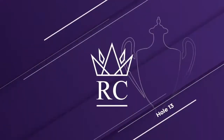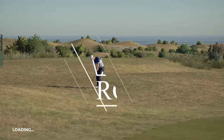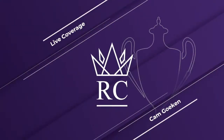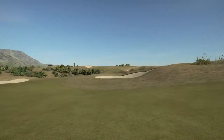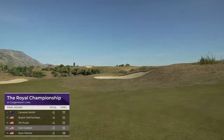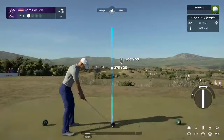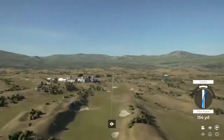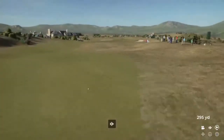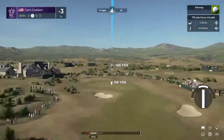Well, I'm down on the 13th. This is Billy Horschel. And here we are with the third shot. So after that hole, this is the current standings on the course. The leader now has a one-stroke advantage. And now teeing off on this par four hole. No harm, no foul there with that shot.